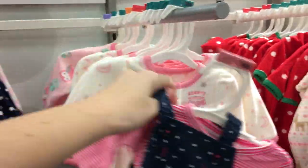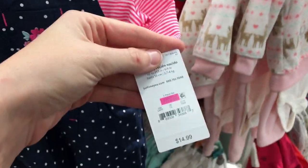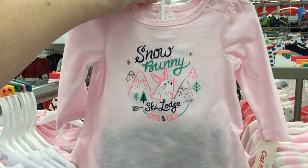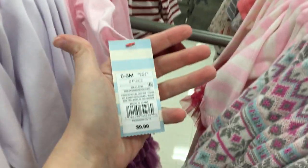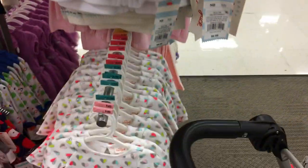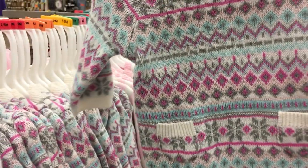Oh my gosh. There's no sales. Let's see if Cartwheel has a sale. It's a lot. More fuzzy fuzz stuff. Ooh, how about this? Oh, how cute. Ooh, this. $10, not bad. This is $10 too. That's surprising. Sweater. Sweater dress.